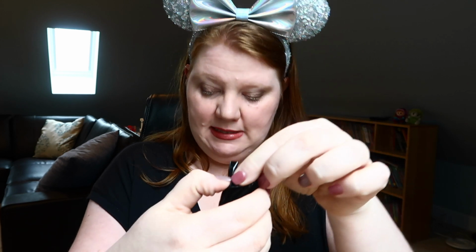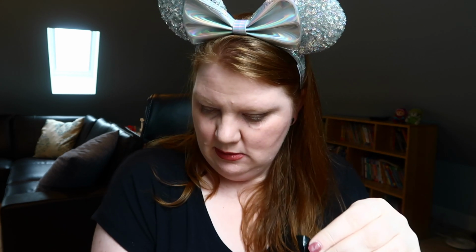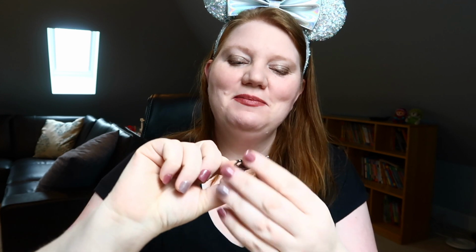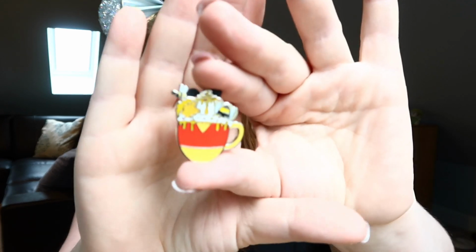So these bags are definitely not as nice as the limited release ones, but they are still thicker than some of the bags I've seen recently. Okay, so should we try to guess again? It's a squattier one. Ooh, I don't know. I have no clue at all. Oh, it was upside down. It's Winnie the Pooh.